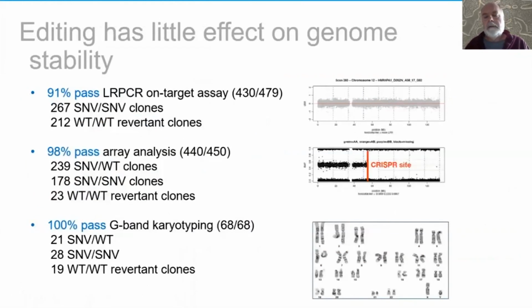Okay, so we've gone on and looked at these post-edited clones, not only by LRPCR, but by array and by G-banding. And the good news is that we see very little effect on genome stability in post-edited clones. So 98% of the clones that we've assayed show a normal array result, which means that we're not seeing significant copy number variation in these clones or chromosomal abnormalities.